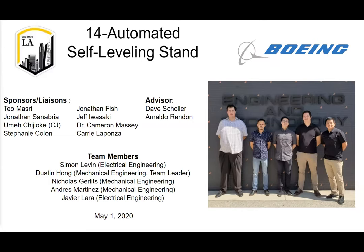Good evening, everybody. We are Team 14, the Automated Self-Leveling Stand. I am the team lead, Dustin Hong. And here in our group, we have Simon Levin, Nicholas Gerlitz, Andres Martinez, and Javier Lara.